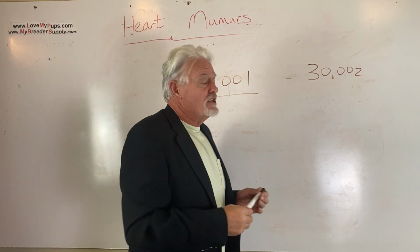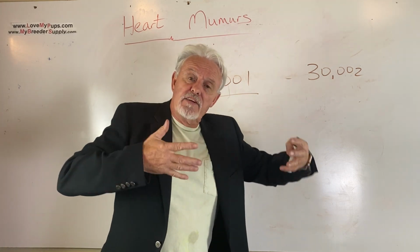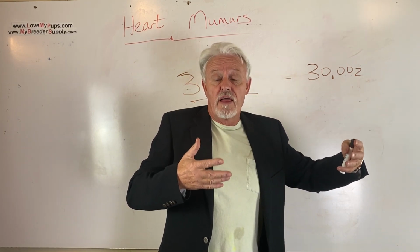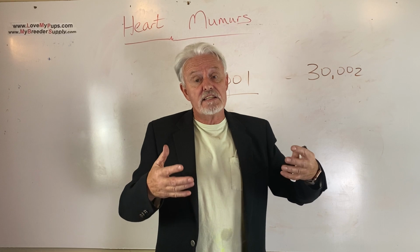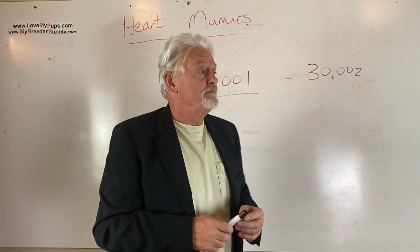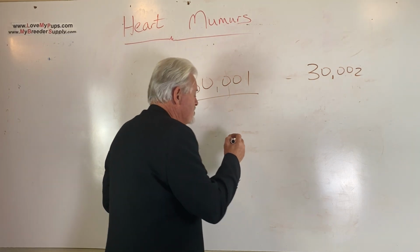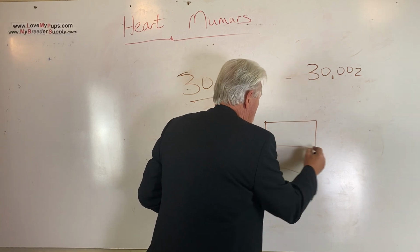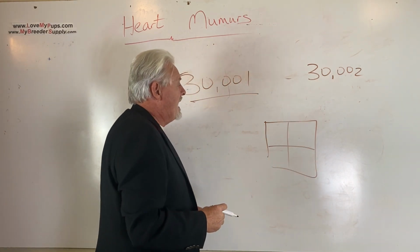Luckily, the chances of you having a baby with somebody else with that same defect is pretty small. And that's why we don't see very many defects in humans and in dogs. It's relatively rare. In fact, if you look at the chances of two dogs, and we'll go back to a good old Punnett square, two dogs that had this bad gene.